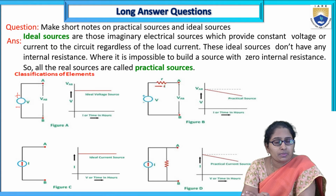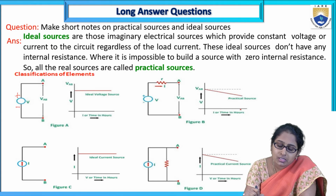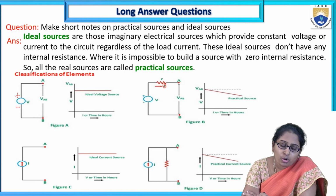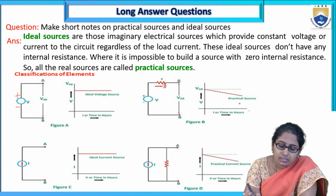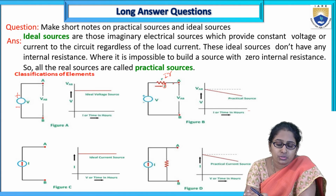So there is a resistance, which means definitely current also flows in the circuit, depending upon this resistance value. If we draw its characteristics, taking the voltage on the y-axis and load current on the x-axis, what happens is, if we go on increasing the load current, the voltage drop appearing across this resistor also goes on increasing. Automatically the IR drop, the voltage drop across this resistor, increases as the current increases.